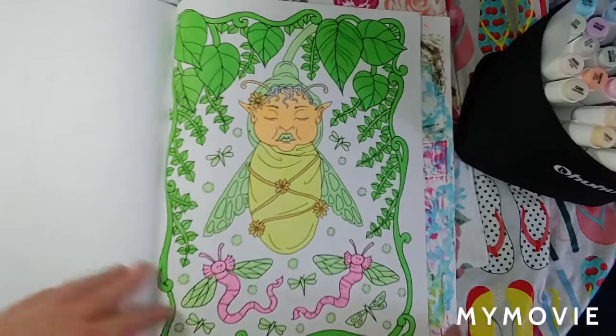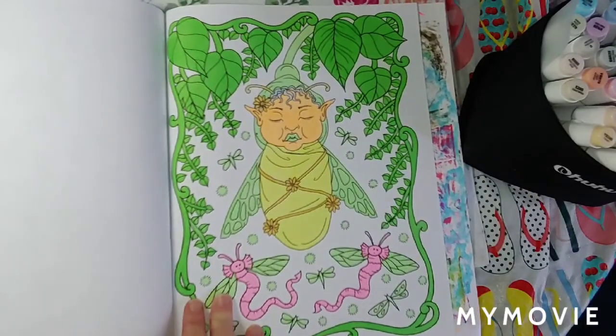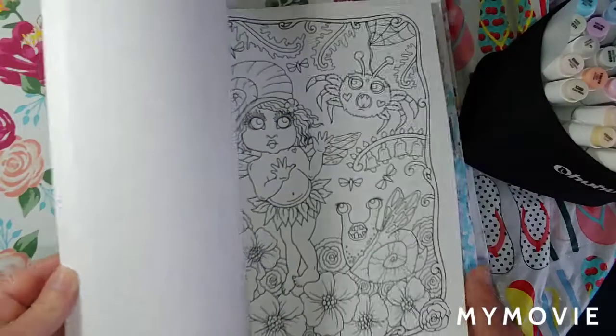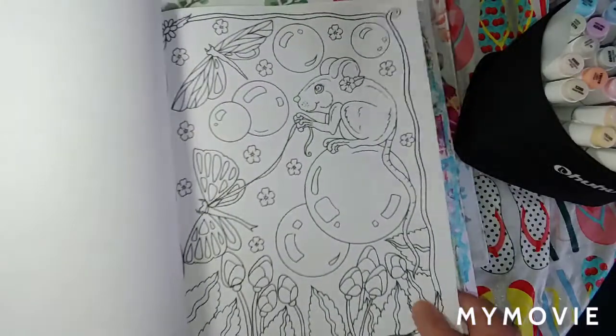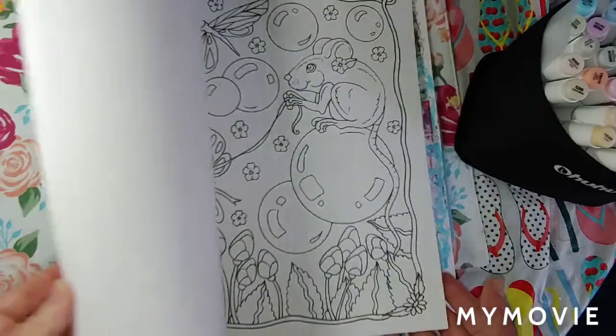This is the picture. It turned out really well, didn't it? Turned out really good. And it wasn't hard to color. Something that wasn't really hard to color, you know. Let's see, I was debating on another one here too. But I went ahead and did this one. See, this is cute with the little mouse and the frog here.